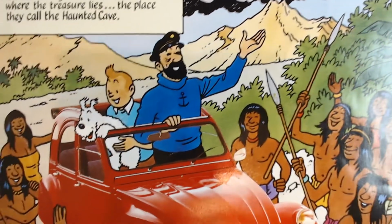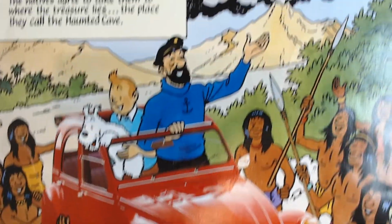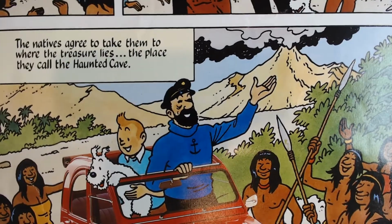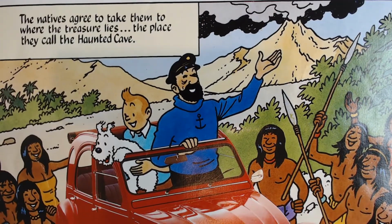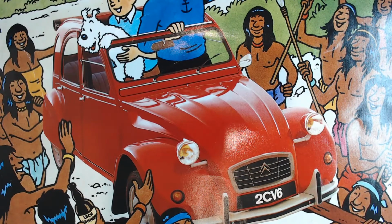If I can manage to understand what my left and my right is, I might actually get up there. Oh, there we go. The natives agree to take them to where the treasure lies, the place they called the Haunted Cave, and off they go with the natives in this lovely 2CV special.